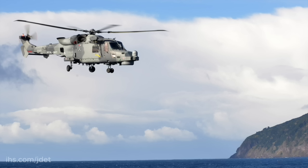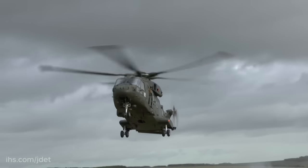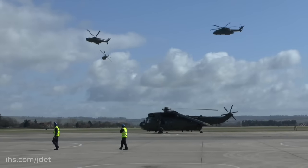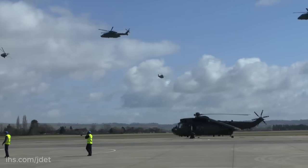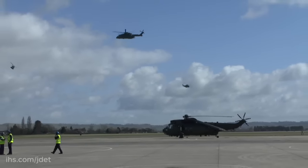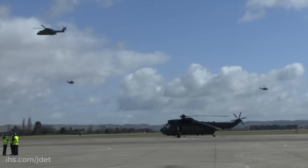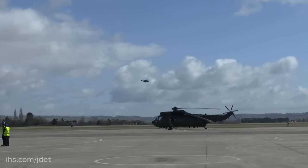And the Commando Merlin has arrived at Yeovilton. Commando Merlin arrived just before I arrived here. So it's been here about a year, having the crews converted to the aircraft up at RAF Benson and then brought the aircraft back here. So we have one squadron, 846 Naval Air Squadron, based here with Merlin Mark IIIs.